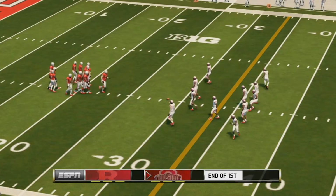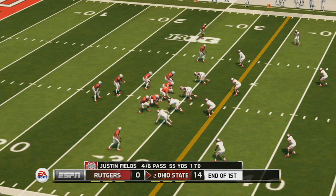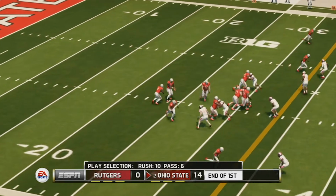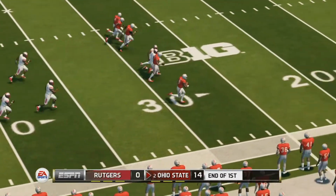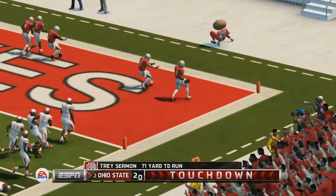And we're back for more action here in quarter number 2. 4th down. He's to the 40. He's at midfield. Inside the 30. To the 10. Touchdown, Bucks.